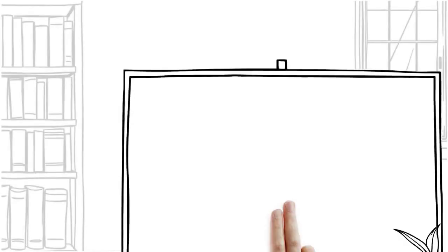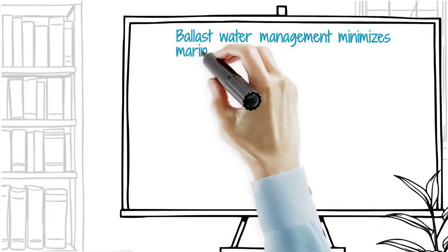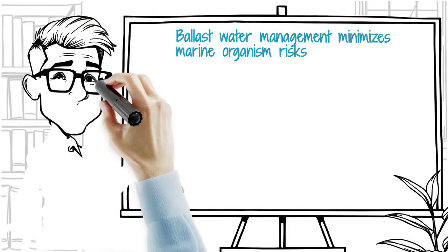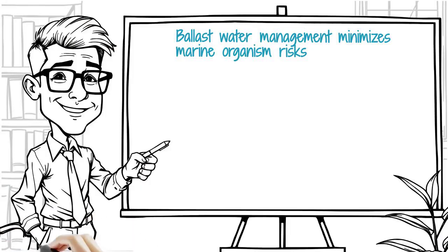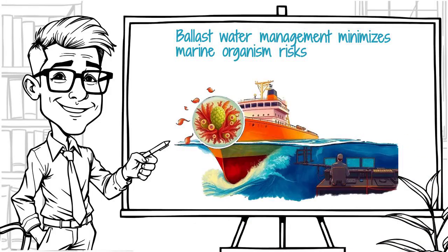Ballast water management. Various measures to prevent, minimize, and ultimately eliminate the risk of introduction of harmful marine organisms within ballast water. Ballast water management includes the ballast water exchange at sea, as well as the ballast water treatment by mechanical, physical, chemical, or biological processes, either singularly or in combination.